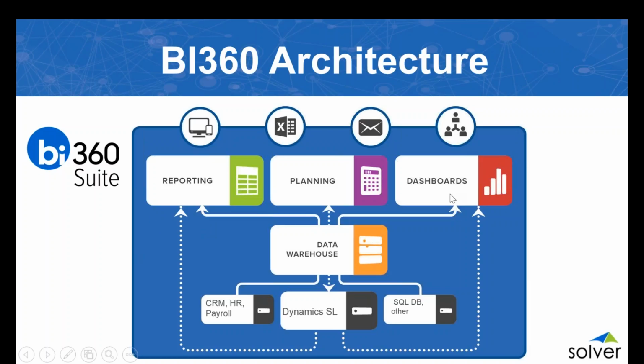Likewise, our dashboards, which are part of the web portal. The web portal sits on a web server behind your own firewall. And immediately, again, it is deeply integrated with SL. So you could immediately start building dashboards off of SL. But again, like I said, you are not limited to just SL data if you implement the data warehouse.